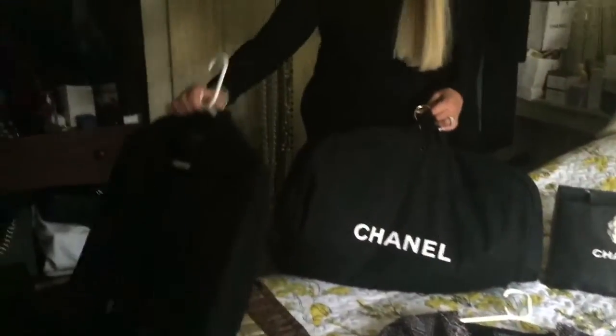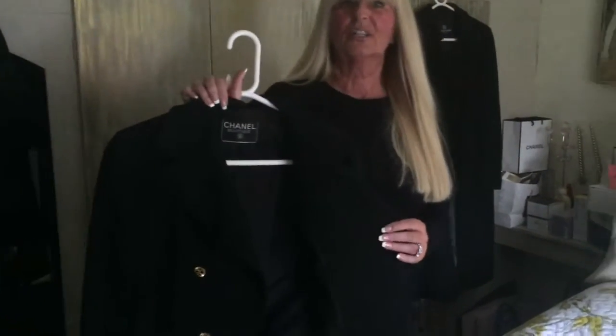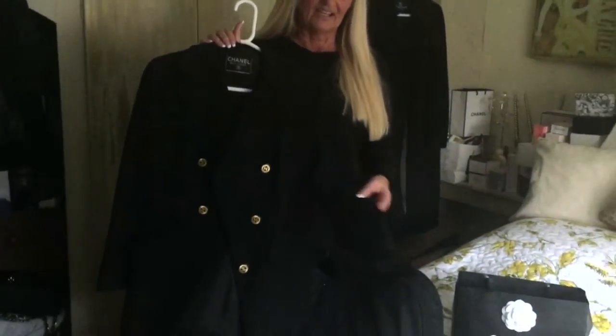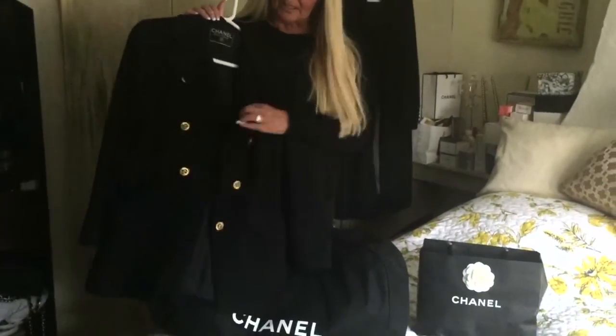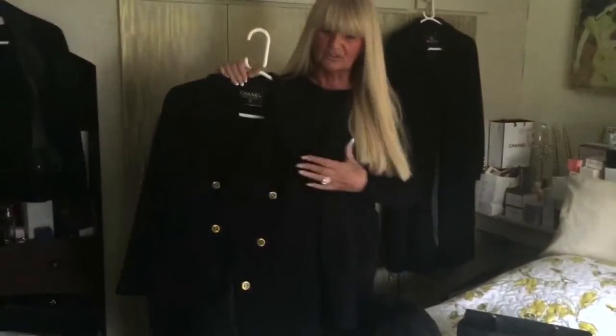This gorgeous black vintage Chanel jacket I actually bought in a shop called Deja Vu. It's a recycling shop in Marbella, and it's absolutely fabulous. And it's a really smart suit type jacket. It looks great with jeans. And I bought that recycled and I've worn that loads of times.